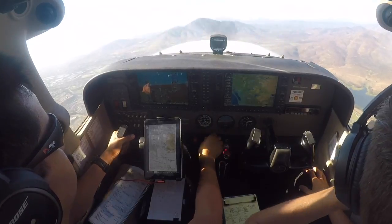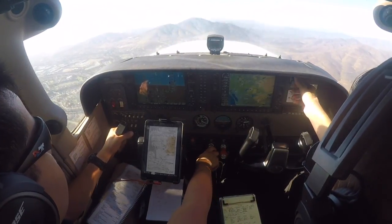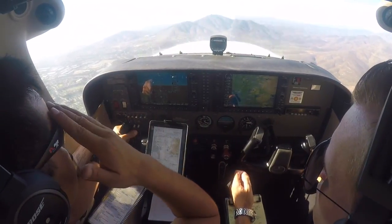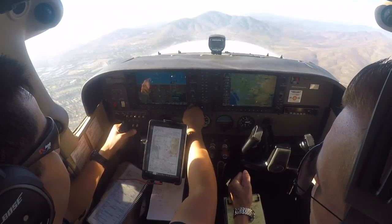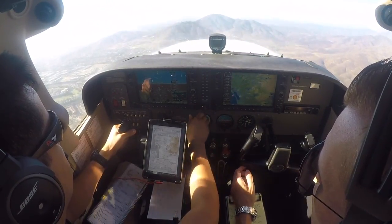I was going to ask if the O-tie jump zone was... Fly heading 010, same thing. They do parachutes up here? Yeah. Okay. Alright. Cessna 61959, fly heading 020.